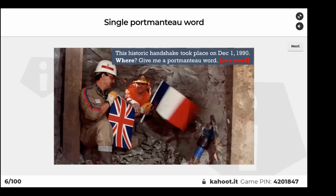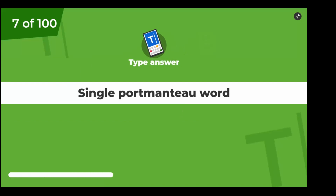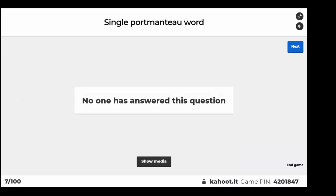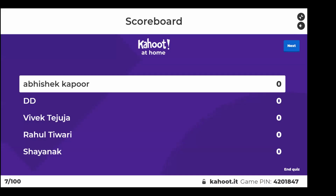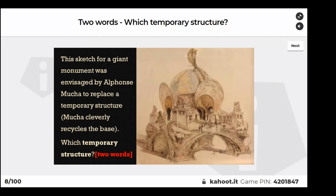So what is the portmanteau word for this? And the answer is channel, from channel tunnel. Okay, so let's start. I'm not going to voice the question, just read it yourself. Just note that it's a 2-word answer.